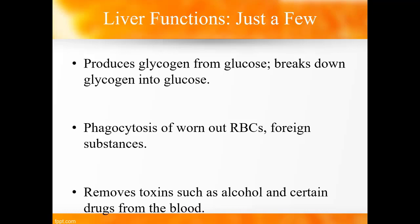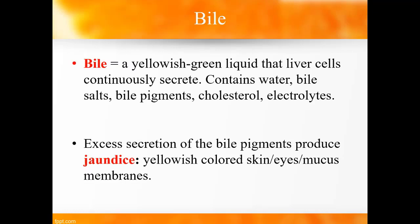So the liver is incredibly important and does a large number of tasks for the body. That's why it's such a major deal when the liver starts to fail. The next topic we'll talk about is bile.